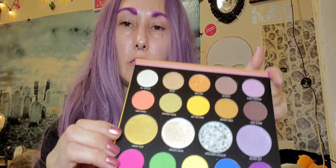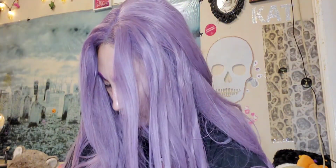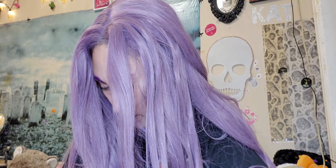Then we have Front Row, which is this yellow gold kind of cream shadow. So that is it right there. Then we have Private Oasis, which is a purple in a white base to a blue shift. So that is that right there. It would make a really nice highlight.